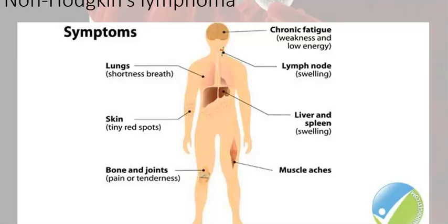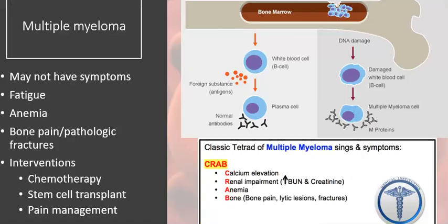Diagnosis is with biopsy. Classification will be B cell or T cell lymphomas. And then your interventions with this will be chemotherapy, monoclonal antibodies, localized radiation, stem cell transplantation. These are all interventions that you might see ordered by your physician or their primary care.